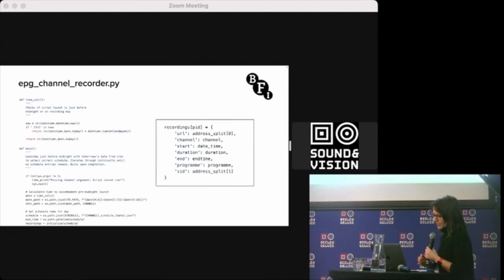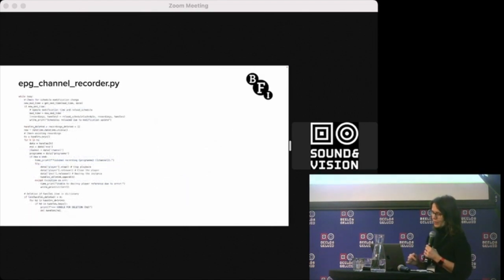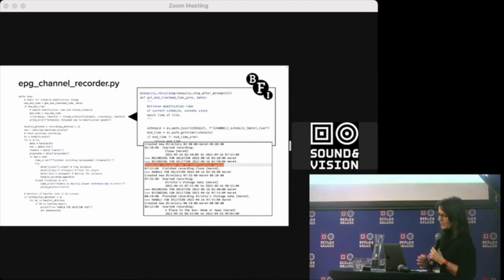The loaded schedule is converted in the script to a dictionary called recordings, and this contains the RTP address, channel name, start date, duration, end time, program name, and the RTP stream ID, or SID. So it loops continually through the recordings dictionary, looking for items that have passed their start time but have not yet finished their broadcast. Any that have passed their end time are removed from the dictionary so that there's not repeated checks. For each loop through the recording dictionary, this function checks the modification time of the schedule to see if it's changed. If a change is detected because the schedule updating scripts have made a change to it, then the schedule is reloaded into the script and the recording dictionary times are updated, so that extends the recording at that moment.